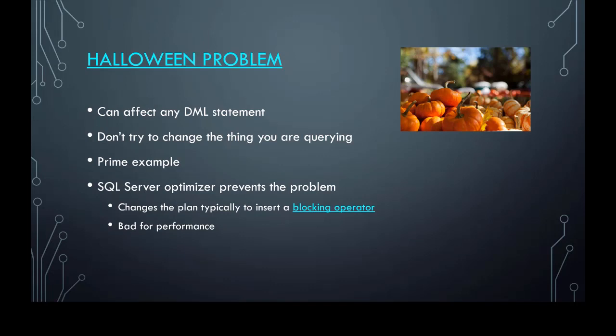But the gist of the Halloween problem is this: if you've got a field in your where clause, but you're also trying to change that field, you could run into something called the Halloween problem, which is where it's possible for SQL Server to update a given row a second time. This only happens when it's processing things in row by row fashion. And this is actually a really good example of the Halloween problem.